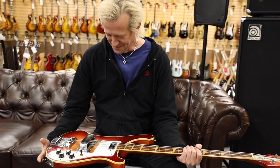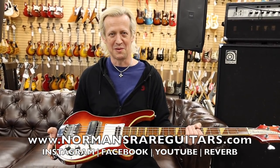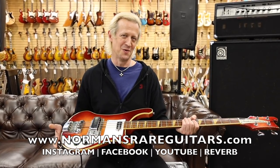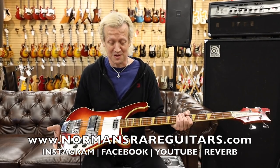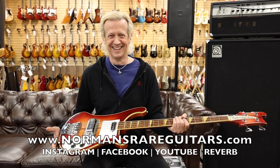To metal, Rickenbackers have such a signature sound, and the people who play them were always so illustrated so well with the tones of this type of instrument. This 4001 1973 Rickenbacker Fireglo, just extra bitchin' bass. Super cool.